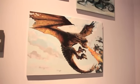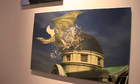Paintings that just came out phenomenal. These are not pictures, these are paintings.